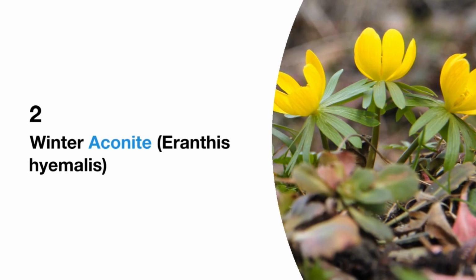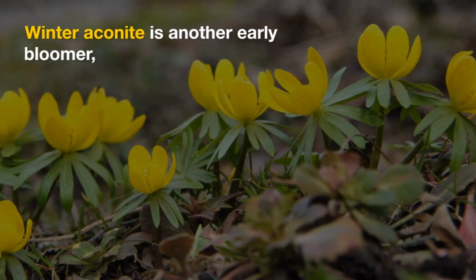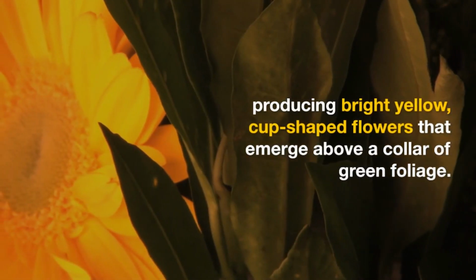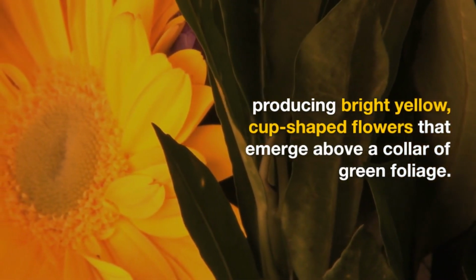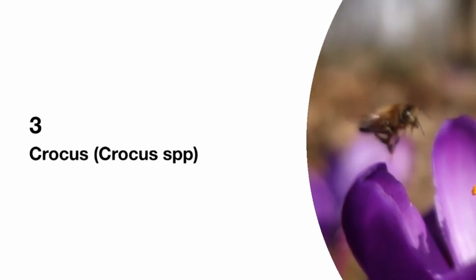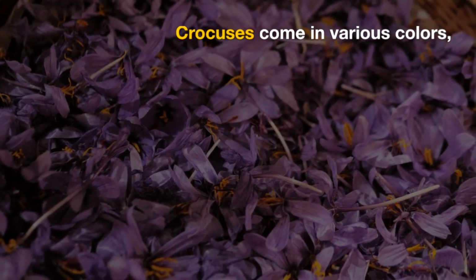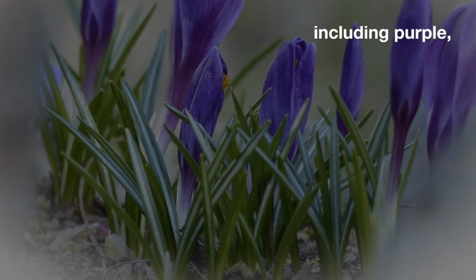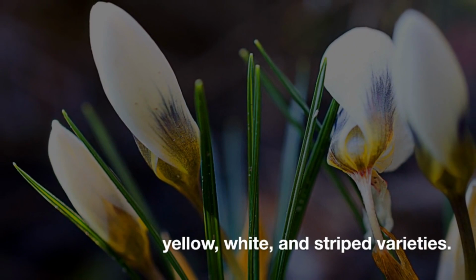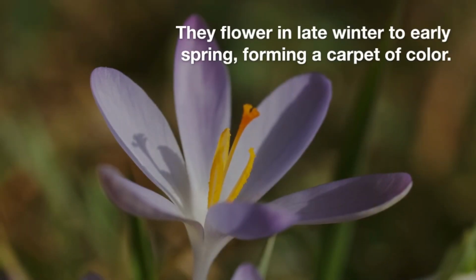2. Winter aconite, Eranthis hyemalis. Winter aconite is another early bloomer, producing bright yellow, cup-shaped flowers that emerge above a collar of green foliage. 3. Crocus, Crocus species. Crocuses come in various colors, including purple, yellow, white, and striped varieties. They flower in late winter to early spring, forming a carpet of color.